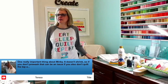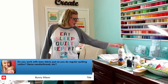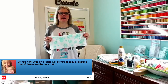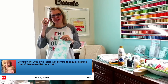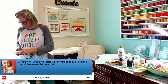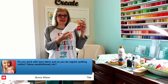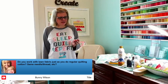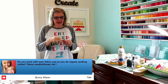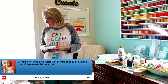Bunny Wilson is asking, do you work with lawn fabric just as you do regular quilting cotton, same needle and thread? Same thread, but I don't know about the needle. I would probably use a thinner, smaller needle. The needles that I like lately, I'm a little OCD, I buy what I like, are called Schmetz Embroidery Needles 75/11. I like them because they are very thin, so that would be great with the lawn. They were recommended to me by Aditya, and I loved them so much that I bought two boxes of needles. So this will last me like two years.